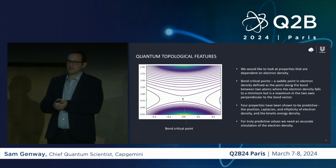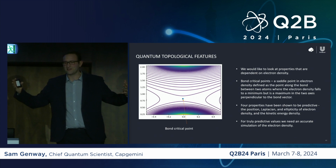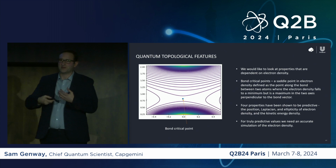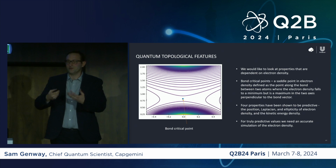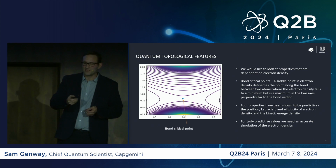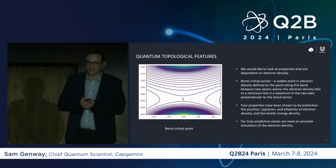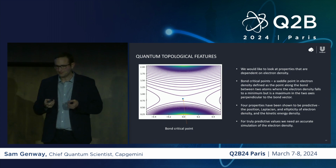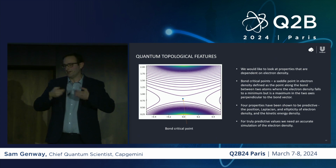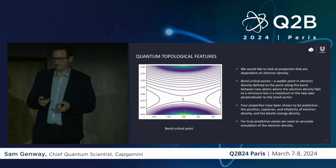We then moved on to look at some more involved features. The idea being to create a big feature vector associated with the electronic structure of a problem that we can then plug into a machine learning model, and it will use the features which are most informative. So I think Julian showed a sneak preview of this morning and highlighted that we're looking at bond critical points, so saddle points in the electron density along key bond directions. And there are loads of features that can be associated with that, so the density itself, the position, curvature, ellipticity, etc., and you can produce a whole set of features that go into a downstream model.